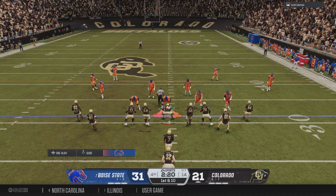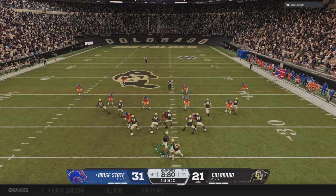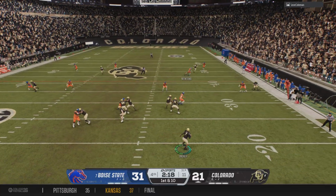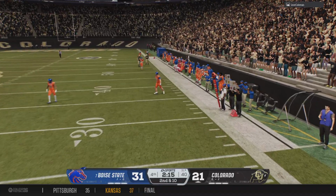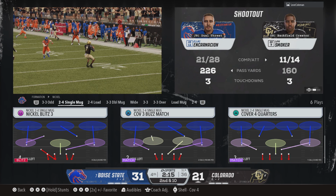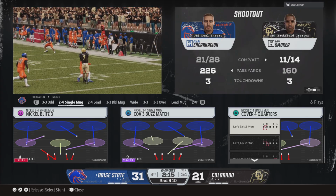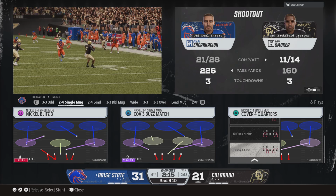Colorado has the ball back, and the Buffaloes are hoping to put their team in prime position on offense. They'll start this drive going to the air. Just couldn't find an open man. He'll get rid of it, and it'll be second down. That goes down as an incompletion, but that's a smart play. The QB coach and the OC will be very happy with the decision of the quarterback.